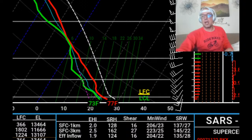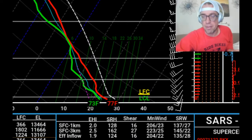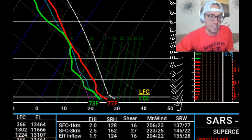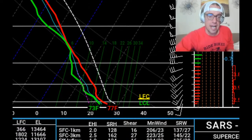So as we're approaching 80 degrees, that means we're going to get the development of surface-based storms just forming in the open warm sector on any convergent boundary. This sounding also has close to 2,500 CAPE, a lifted index of -7. So pretty steep low-level lapse rates here, a lot of CAPE.